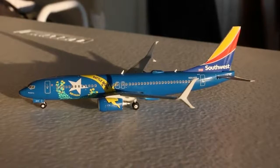Alrighty everybody, and here we go for the GeminiJets 1/400 scale Southwest Airlines Boeing 737-800 in the Nevada 1 livery. Overall, a really solid effort. Certainly very glad to have this one in the collection, and it's looking really nice. So without any further delay, let's go ahead and dive into it, guys.